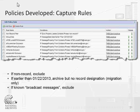All of the messages are still available in Gmail, and the users can maintain those as long as they want, subject to a certain storage requirement, and I believe that's 25 gig.